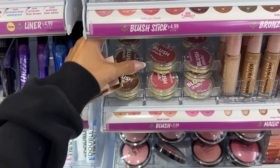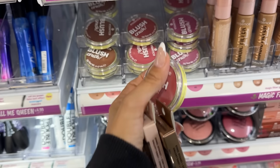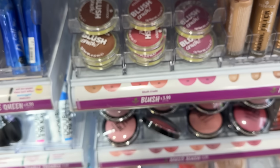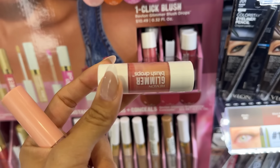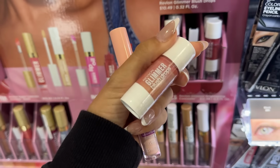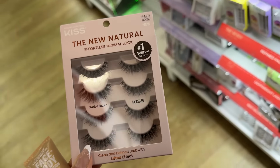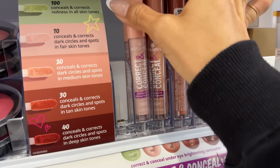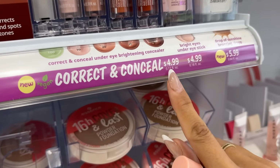It looks like they have a new blush crush from Essence. So I was gonna grab a couple of these just to test out because they do look really pretty and they're only $3.99. Revlon has these new Click blushes. So I don't know what they are, but we're gonna try them. And I'm just gonna grab some of these lashes because they're so pretty by Kiss. I actually wanna try this as well for brightening for my under eye. So we're gonna try it, $4.99.